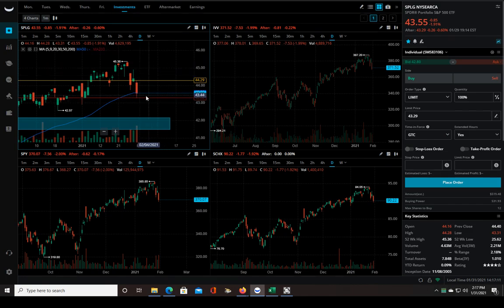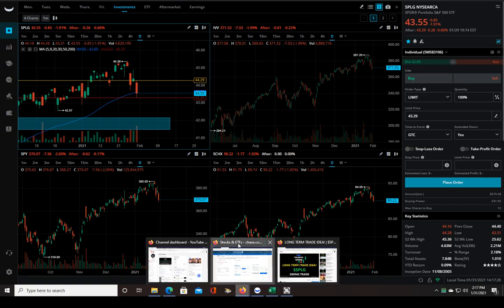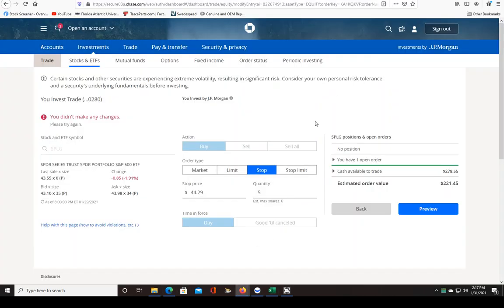So now since this broke down through the 50 MA, this is where I have to start looking for an entry. The first entry will be if the daily chart breaks the high of the previous candle, which is 44.28. Right now I have an order in with my other account, not my Webull account, but a test account I have with Chase, and I only have $500 in the account. This is just to get my feet wet with long-term investing. And right now I'm going to buy 5 shares if it breaks through the high of the previous day.